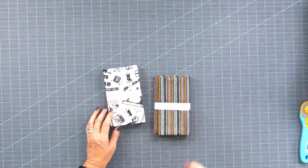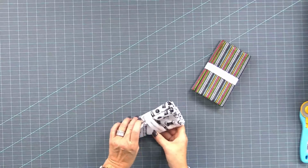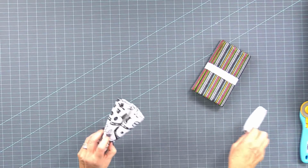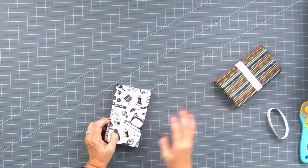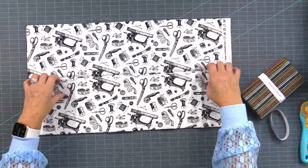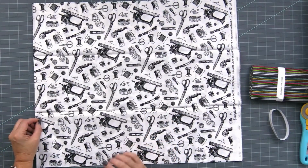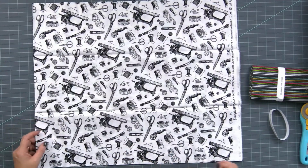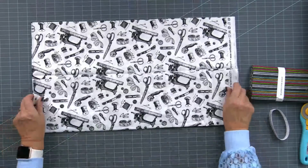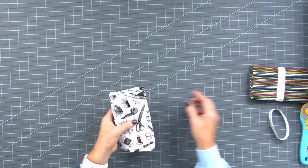And then before I show you anything else, I wanted to show you, we always are getting some 1 yards in. I love this. We got some sewing Notion fabric, black and white, with a great fun stripe. Would be cool for bags or sewing stuff, but they're kind of vintage Notions with a vintage machine and scissors. Some not so vintage things too, like a rotary cutter. That's not that vintage, I would say, but I think it's a really cool print. So that's in our 1 yards.